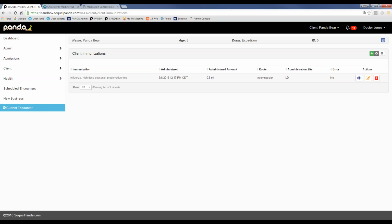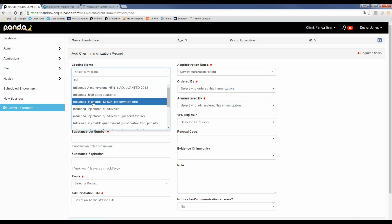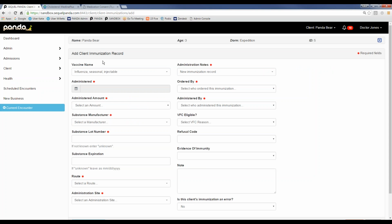In 2017, we will have to submit our immunization data to the state of New Mexico through Panda. It is part of the meaningful use requirement. So with immunizations, I know you guys only do the flu. You would come in here, you'd hit the plus sign. I'm going to select my vaccine, search by flu. I was definitely blown away by how many flu vaccines are in this list.